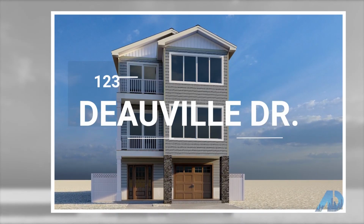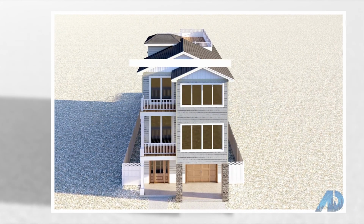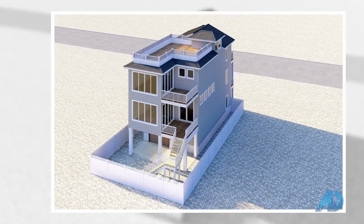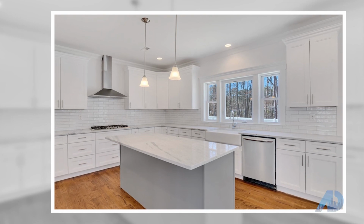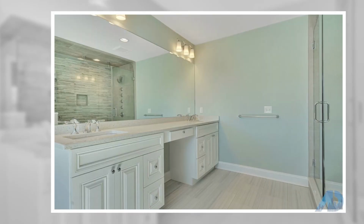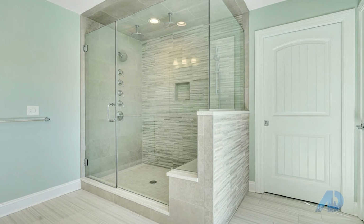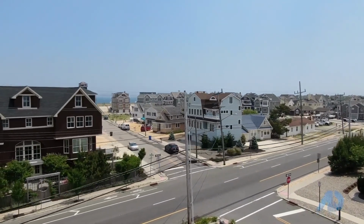Now we head down to Manalapan, where you'll find 123 Deauville Drive, a brand new construction 4-bed, 3.5-bath home offering 2,700 square feet, a 2-car garage, an elevator, and room for a pool, asking just $1.5 million, where you're a block to the ocean and also a block to the bay. Any questions, contact myself, Justin Bozak, or Aaron Cabela.